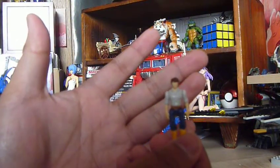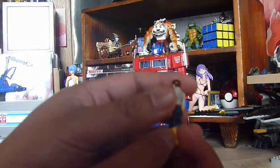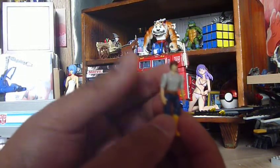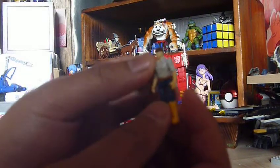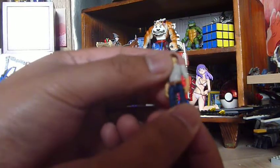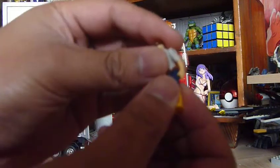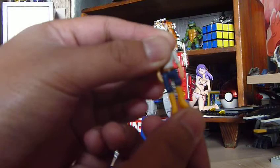Very simple, but people complain that there's no face. I think if they had done a face, it would have been very derpy looking, so I'm glad they just made it flesh tone. It's fully painted, which is really nice. I don't think much of it is molded plastic, because it looks like a lot of it is paint, so that's nice. Fully articulated. It rotates at the shoulder, no head articulation, rotates at the hips, at the knees, and that's it.